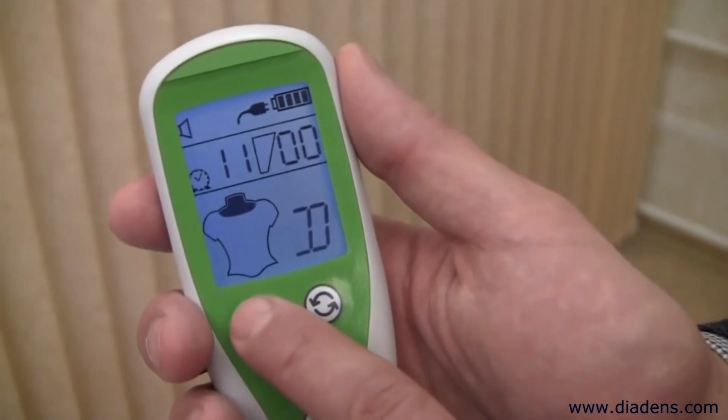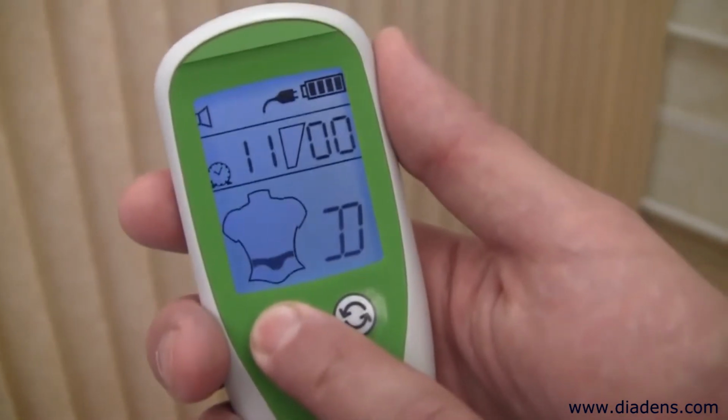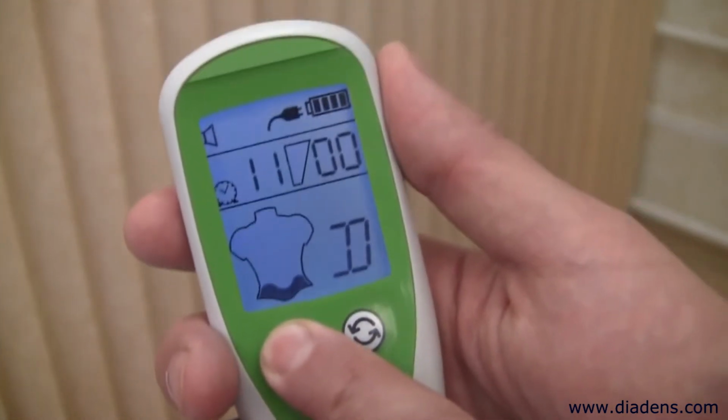The next program is a Program D. This program is intended to treat pointed localized pain when the patient can clearly specify the location of the pain. Also, we can select the desired zone for stimulation, and the unit will automatically stimulate this chosen area for 10 minutes.